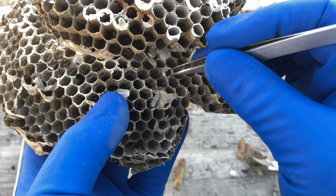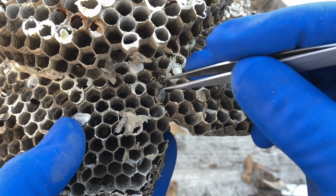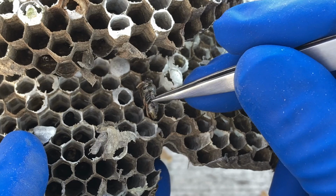Each of these are similar in their development. They have stunted wings. It could be the wing virus. There's a particular virus that hits bees and some wasps, possibly. The virus causes poor wing development, among other deformities. It's possible that's what's going on here.